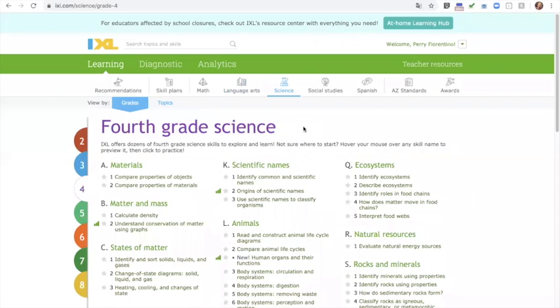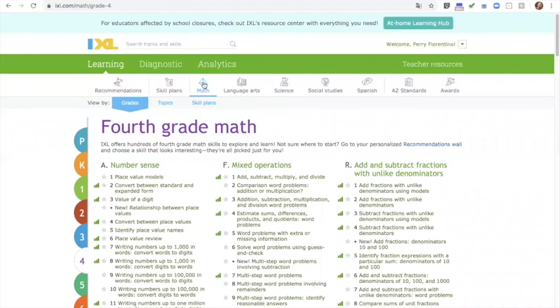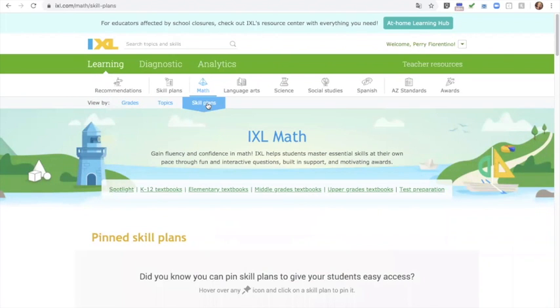Now, in addition to browsing skills by grade level, IXL also has new skill plans that make it even easier for teachers to find the perfect skills for your students to work on in English language arts and in math. So if you select math or language arts, you'll see that in this view by section, you don't only have to look at our skills by grade level, you can look at our skills by skill plans. And your IXL skill plan will be a really essential part of lesson planning that will give you the exact skills you need to keep students progressing, especially now during our school closures.